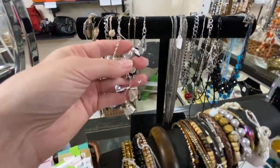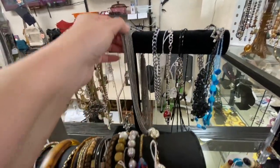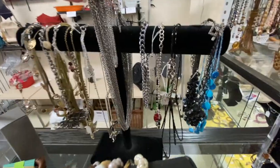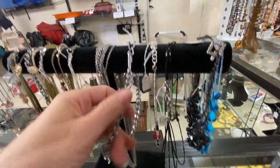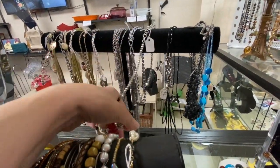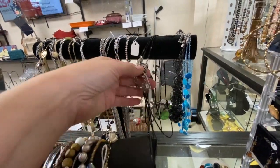Okay, it's very cheap actually. So keep moving. Good to check though. That's a multi-strand, nothing special. That's not jewelry, that's something utility. Oh, this is cool. Don't like it enough to buy it.